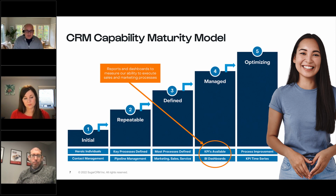At some point, as they grow, they realize that we've got to have some processes. We need to have some standard operating processes. And so the second stage of a maturity model is the repeatable process. When we have some repeatable processes, typically in CRM, that is when we have maybe pipeline or leads management processes defined, but only that. That's something we have in CRM. We have a process for it, and it's defined.